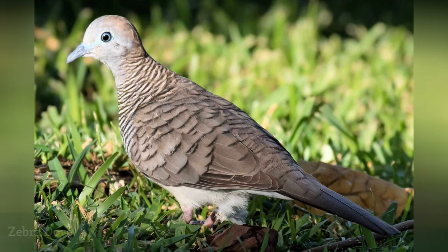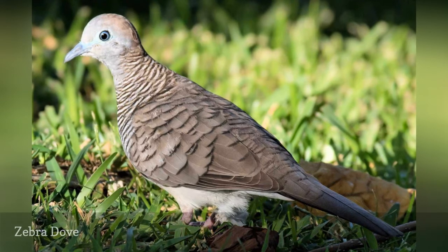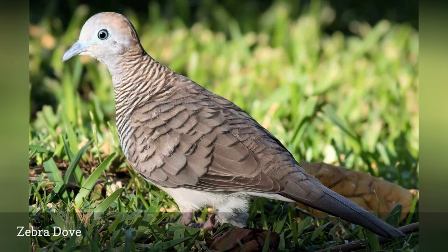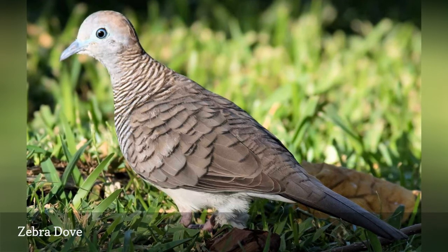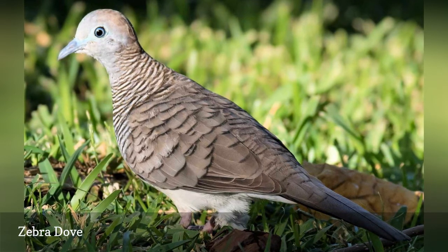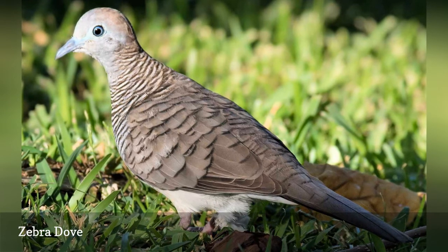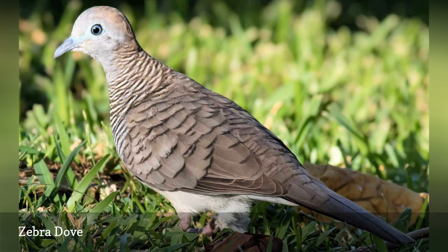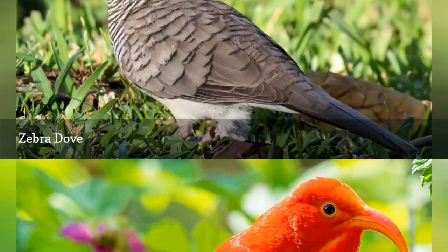Also called the barred dove, the zebra dove, Geopelia striata, first arrived in Hawaii in 1922 as an import from Australia. These small doves can be rather tame and may easily approach diners in cafes or outdoor seating areas, hoping for handouts. They are widespread in urban and suburban areas, and can also be found in other lowland habitats. Their heavily barred plumage gives them a distinctive scaly look that separates them from other doves in Hawaii, including the mourning dove and spotted dove.